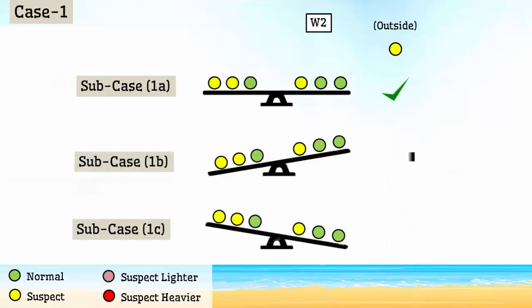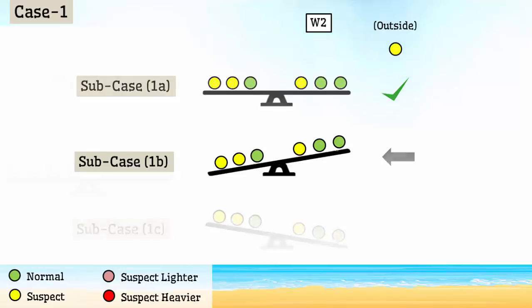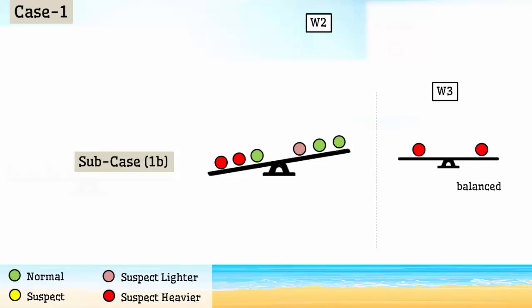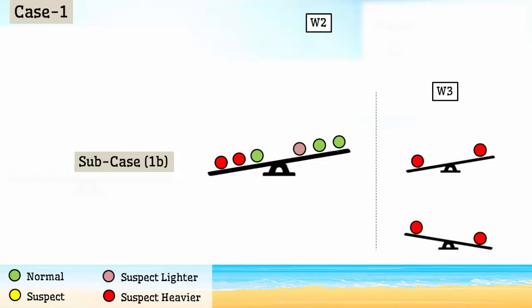Now let's solve for the second subcase. This tells us that either the suspect on the right is lighter or one of the suspects on the left is heavier. Let's color them accordingly. So perform the third weighing between the 2 heavier suspects. If they balance, then it means they both are normal men and the lighter suspect is the actual odd man. We can say that he is lighter. And if they don't balance, then whichever side goes down has the odd man and the odd man is heavier.